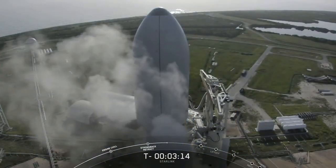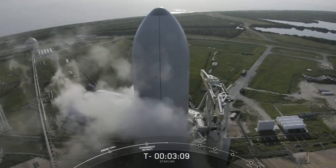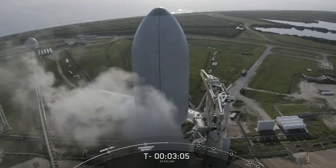The Starlink payload continues to be healthy. The F-19 continues to track no issues on the rocket. Weather is looking good, and the range is green for launch.